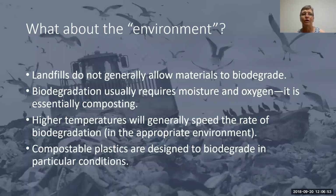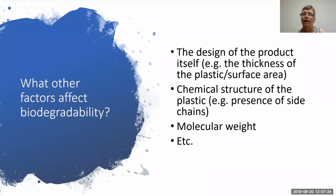They were recognizable, and yet they were 60 or 70 years old. So we know that biodegradation usually needs moisture, usually needs oxygen, and it's often temperature dependent. So warmer temperatures will speed that rate of decomposition, again, in the appropriate environment. So when we look at plastics that are labeled as being compostable or biodegradable, technically those are designed to biodegrade in particular conditions. And we'll get to who sets those conditions and what they are in just a minute.